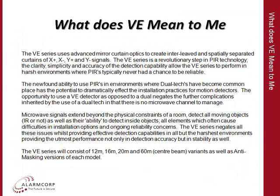The newfound ability of the PIRs means now that in areas where you typically used a dual-tech sensor, you now have the ability of using the VE series. So it's the opportunity to use the VE detector as opposed to a dual negates the further complications inherited by use of dual technology because we have no microwave channel to manage anymore.